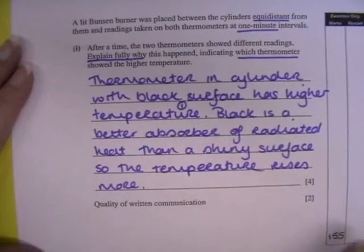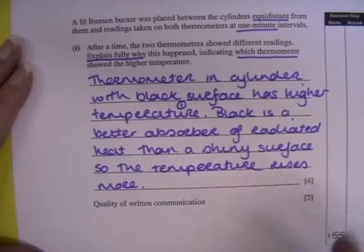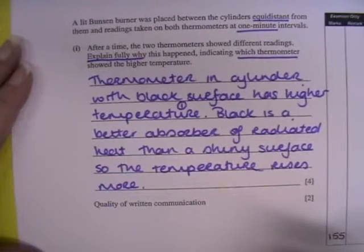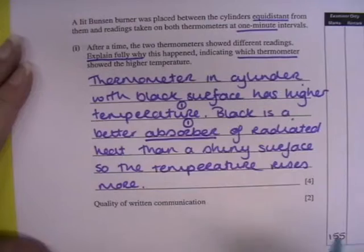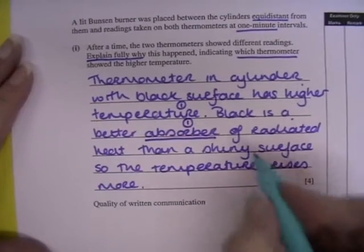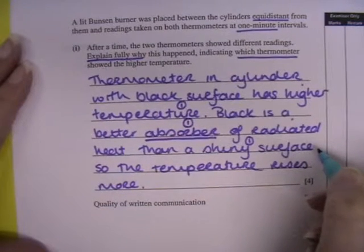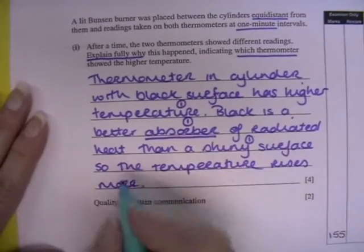So what do we get the marks for? There's 4 marks here, and again 2 marks for the quality of written communication. So don't forget, unlike what I've written here, you need to be using proper punctuation, spelling and full sentences. Thermometer in the cylinder with the black surface has higher temperature. That's your first mark. The second mark is to say that black is a better absorber, and you must mention absorber or how well it absorbs heat or absorption of heat than the shiny surface. If you wish, at this point you could also mention how the shiny surface reflects heat rather than absorbs it, so that the temperature rises more.